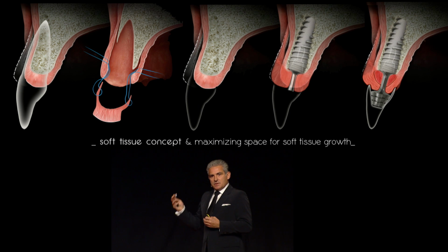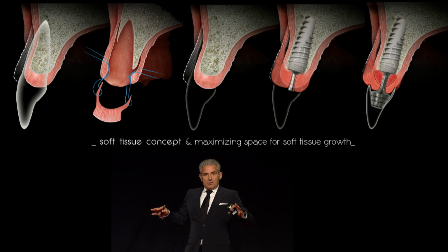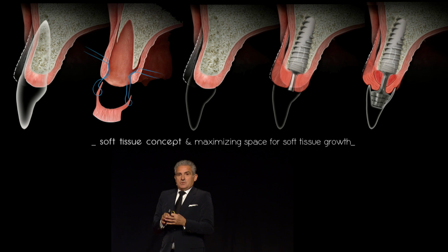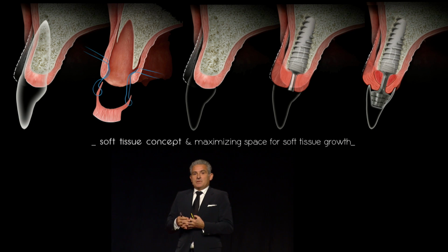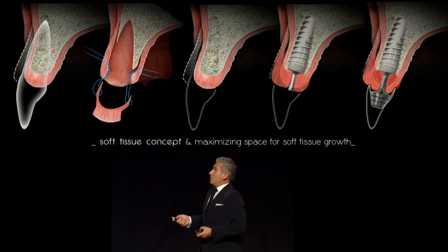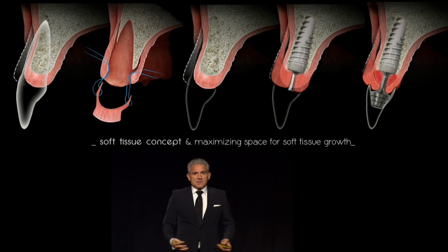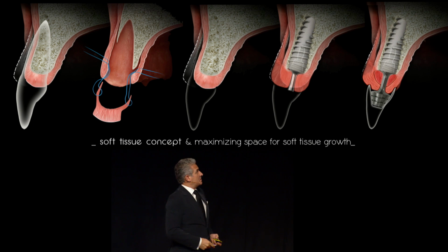If you think about it, you extract the tooth and don't do anything, that socket will be closed by secondary tension. But within 3 months, the quality of that tissue is really poor. The issue now is that I compensate the volume that has been lost with a healing abutment that allows me to recreate the connective tissue around the implant.